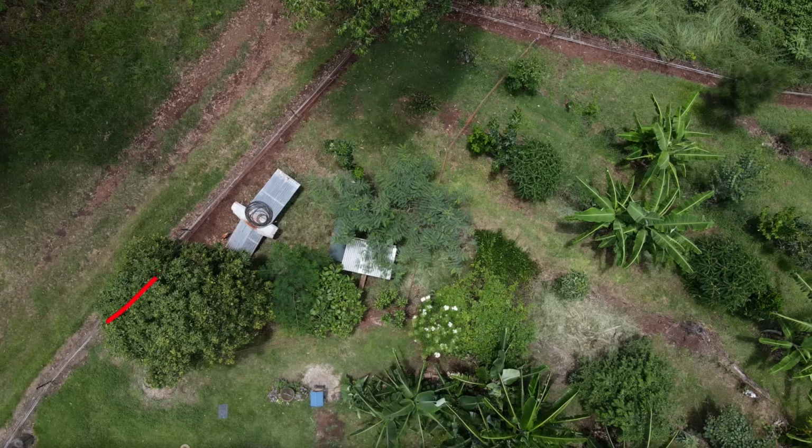I move the chicken run around the garden every few months so they get a new place to scratch. So today I'm going to move it from this position to this position.